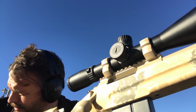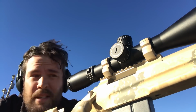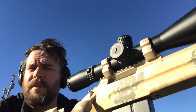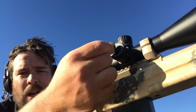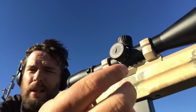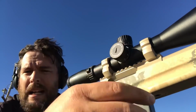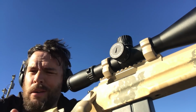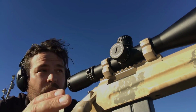I think these are available. You can check out Athlon's website. Of course, I think Optics Planet would have these. You can find these all over the place. I might even find them over the counter someplace. Check out if you get to see one. Take a look at it. Go ahead and click on those turrets. You will see that you're dealing with a completely different tracking mechanism, a whole different animal, just by clicking on the turrets. And it's something that's very, very nicely configured.